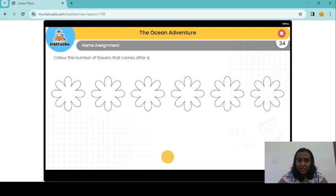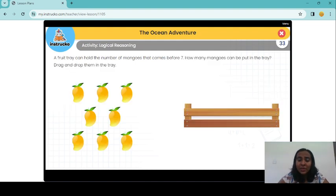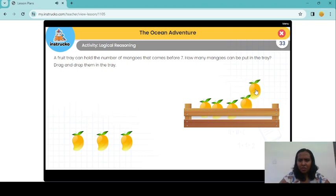So now, can you see a fruit tree can hold the number of mangoes that comes before 7? This tray can hold mangoes which is just below 7. How many mangoes can we put in the tray? Can we try? One, two, three, four, five. Can I put the sixth one also? Yes. Six. That means the number before seven is six.